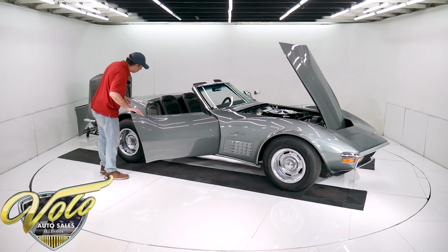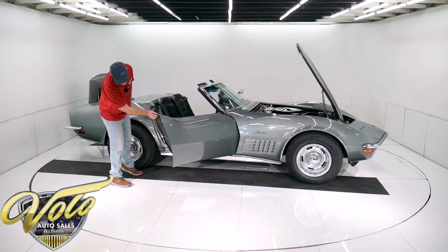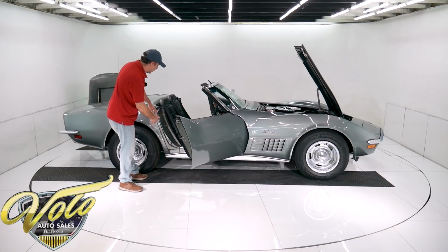The door jambs might be the original paint. They're just a shade different. The weather strips are really nice, but I can't say they're new. I think that's the original paint in the jambs.